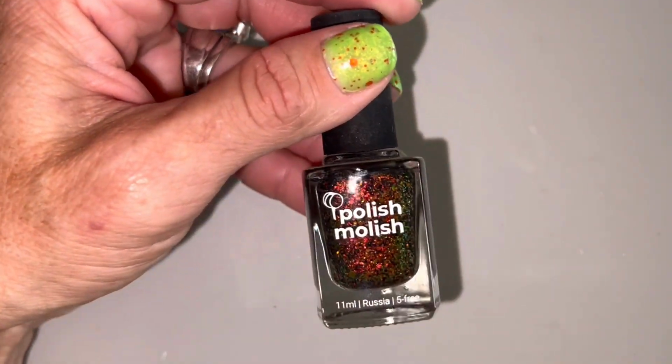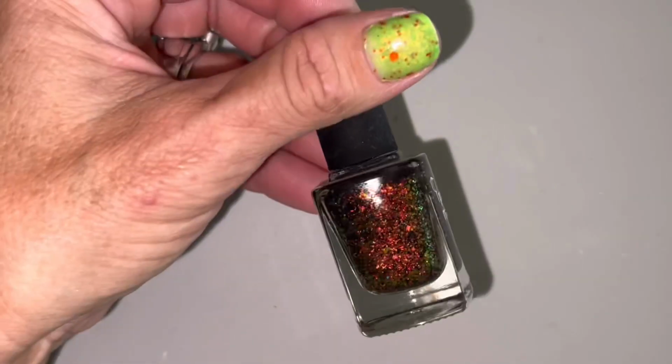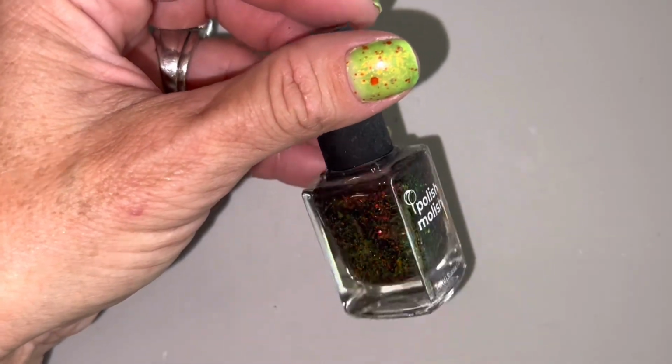And then the last Polish Molish is this one, Sun and Moon. If that doesn't scream fall right there, right? And I don't remember again this one.